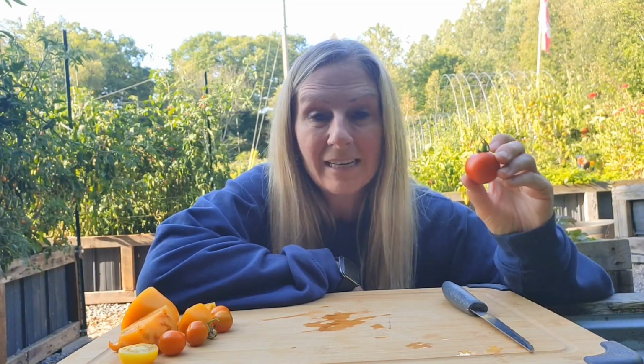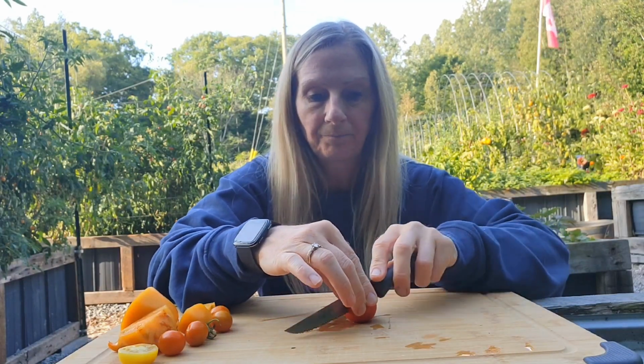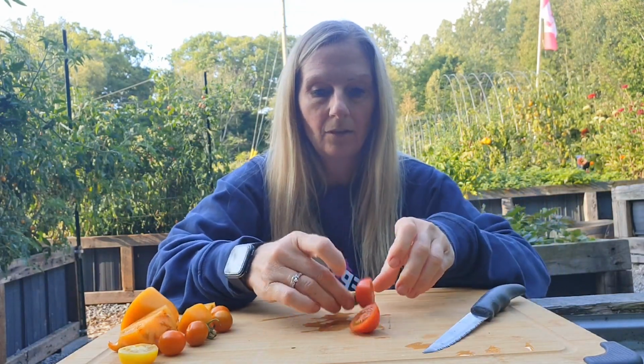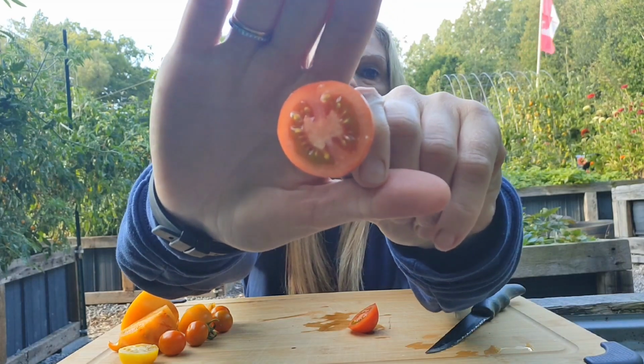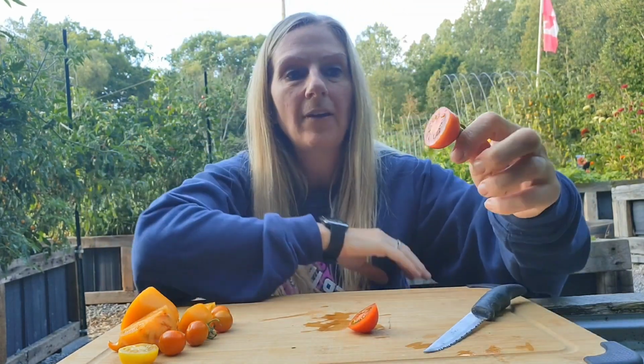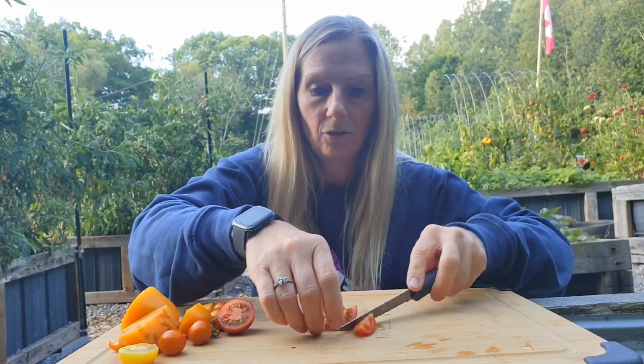And I really like the size of them. These are a perfect size for sun-drying tomatoes or dicing it up and throwing it in a salad. So let's give this one a try. So again, I'll just show you the inside. You can see that it has a fairly thick skin layer around all of the seeds. So let's just give this a try.